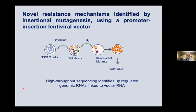Now, the discovery of the E3 ligase was made using a novel genetic method that we pioneered a long time ago in collaboration with Mark Jackson and Andrei Gudkov. And I'm just going to mention this briefly. This method is available in the literature for review, and we've used it effectively in a number of different contexts. But basically, we use insertional mutagenesis to put a promoter using a lentiviral vector more or less randomly into a large library of cells. And then we select those cells with some sort of a stress. In this case, we've used ionizing radiation to kill the great majority of the cells, but IR-resistant mutants survive.